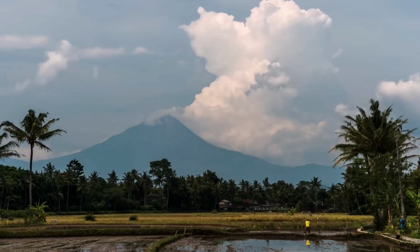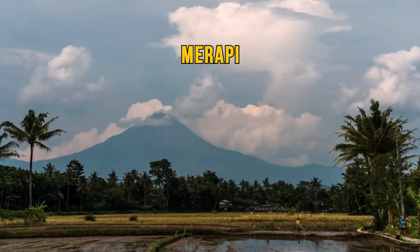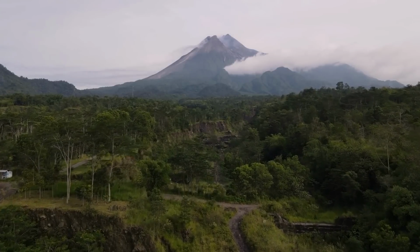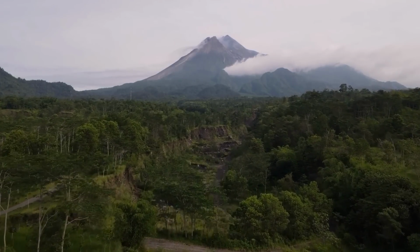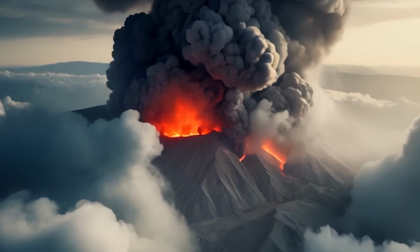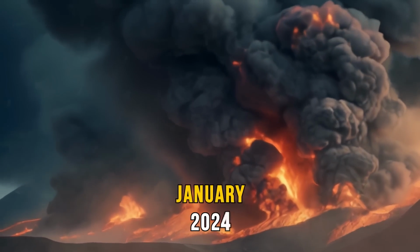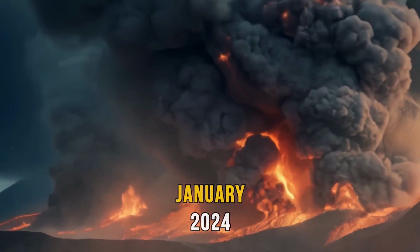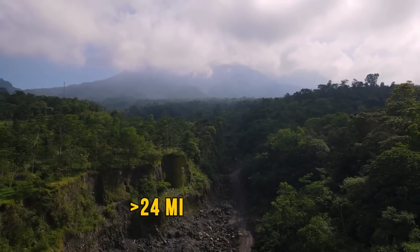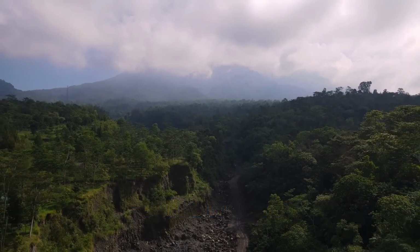One of Indonesia's most active volcanoes, Mount Merapi, has been erupting for centuries. NASA claims that the biggest risk of this volcano is pyroclastic flows, which can spread over vast areas and harm loads of people. Merapi last erupted in January 2024, sending plumes of smoke into the air. These days, more than 24 million people live in the area surrounding this volcano.